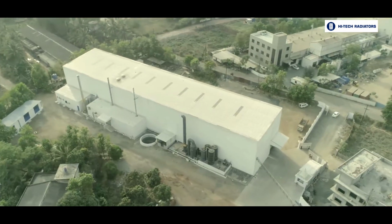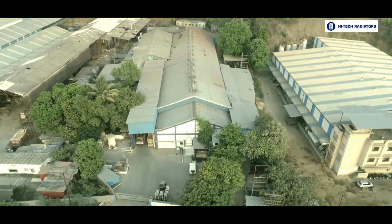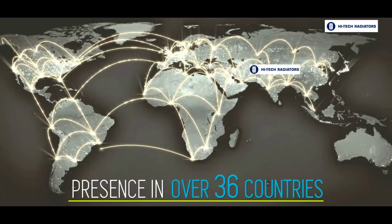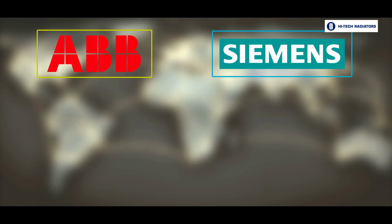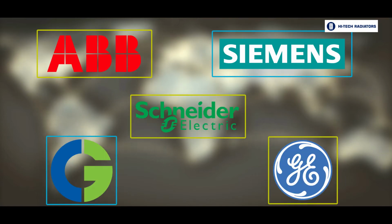After 3 decades of efficient service, High-Tech today stands tall with a presence in over 36 countries and strong associations with prestigious brands such as ABB, Siemens, Schneider, General Electric and Crompton Greaves, to name a few.